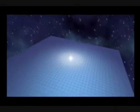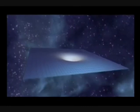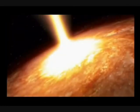But black holes are far more than just a plug hole. Some black holes suck and swirl cosmic gases and stars so quickly from the surrounding space that enormous jets of material are flung out into the cosmos from the center of the galactic core.